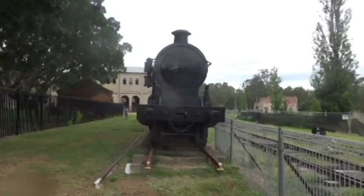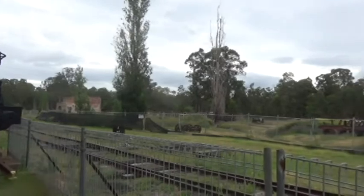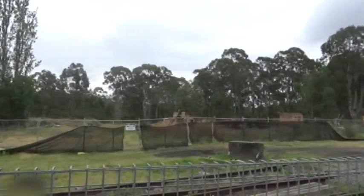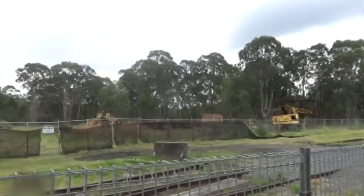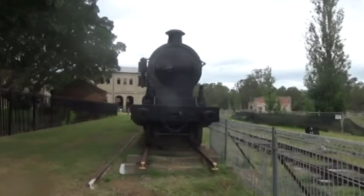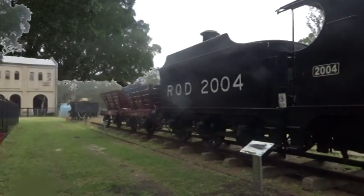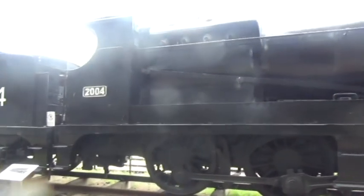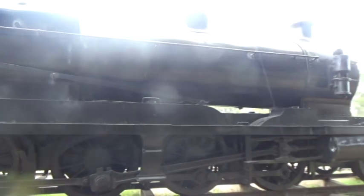Here's a closer look at ROD 2003 from the front end, and then just panning around. Now we get a side-on view. Well, 2004, not 2003, my mistake. Whoops. Missed it by that much, Chief.